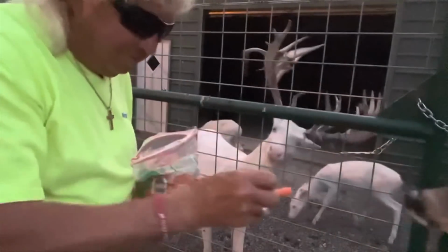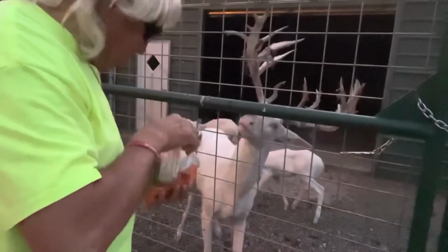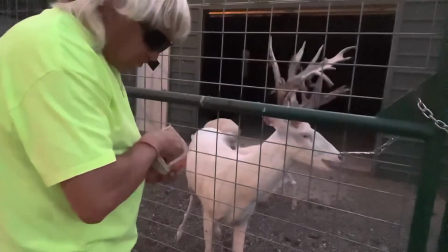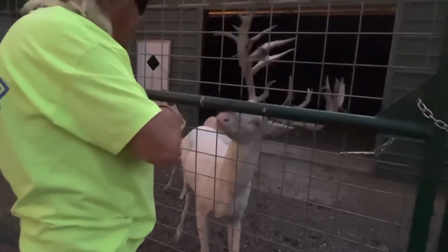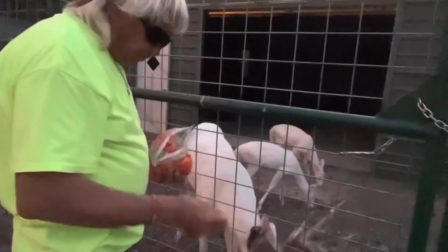Look at him. Standing up. He's standing on his hind legs. That is so cute. Whitey. That is so cool that you're doing that. And I wish that Snow White would come over and eat some of these. I hate to just give them all to that big boy.